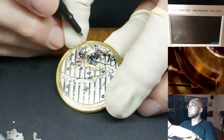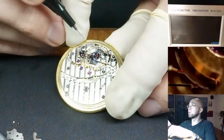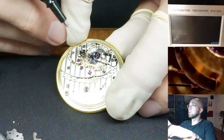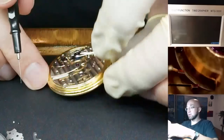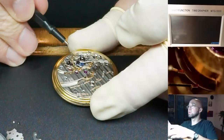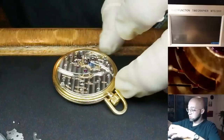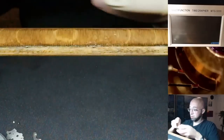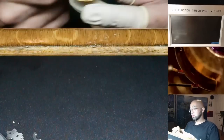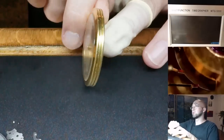So the scraping noise you might be hearing is the balance assembly rubbing on either the main plate or the balance cock or other little bits and bobs around there. And the reason that it might have taken some shaking to get it started is because one of the pivots is either gone or damaged or something. So I would recommend not running it. Don't let it run. And it might run in this position or it might run in this position, but it's probably going to stop if you turn it on its side.